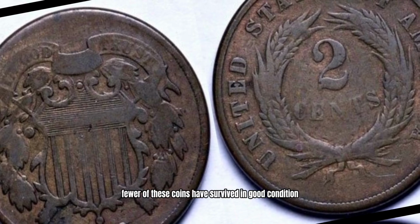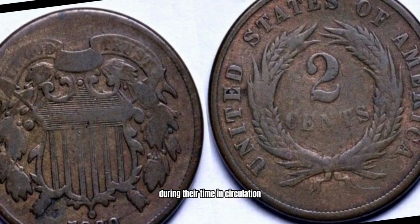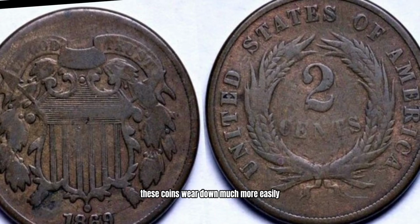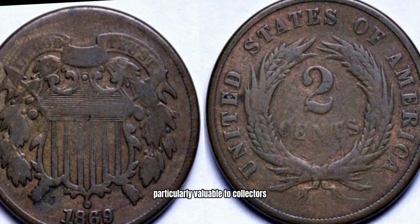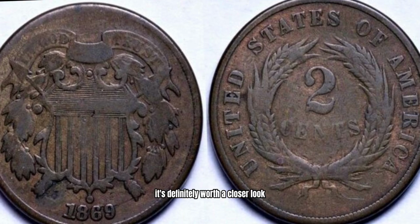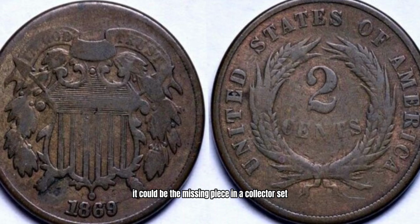Second, fewer of these coins have survived in good condition because they were used heavily during their time in circulation. Since copper is a softer metal than silver or gold, these coins wear down much more easily, making high-grade examples particularly valuable to collectors. So if you have an 1869 2-cent coin that's been well preserved, it's definitely worth a closer look. It could be the missing piece in a collector's set.